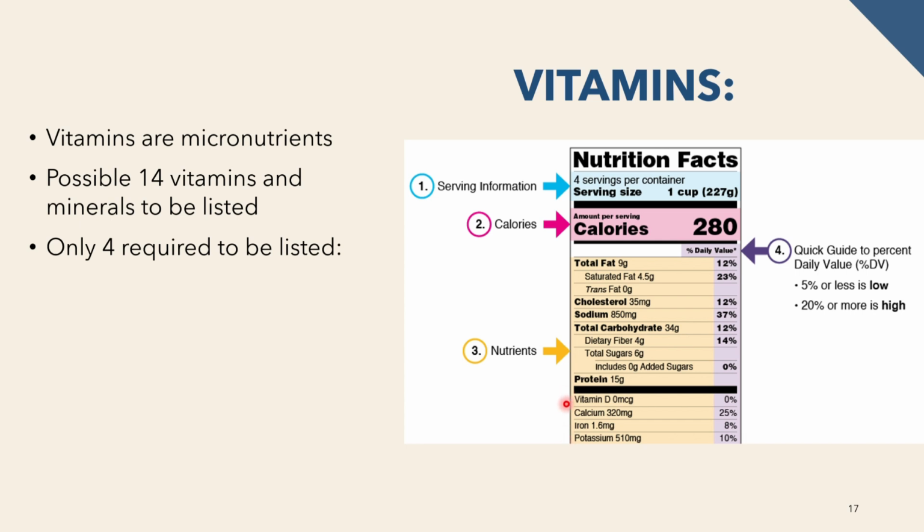And those are the 4 right here. They are in this order: vitamin D, calcium, iron, and potassium. So you may see more or other kinds, but in the very least, you will see these 4, and that is because most Americans are deficient in these 4. We're going to go over each one really briefly, just so you know why they're on there and what they're actually doing, why we need them. So let's start with the very first one.